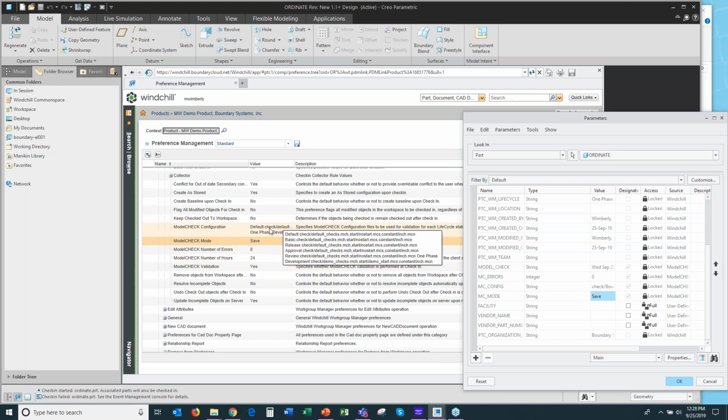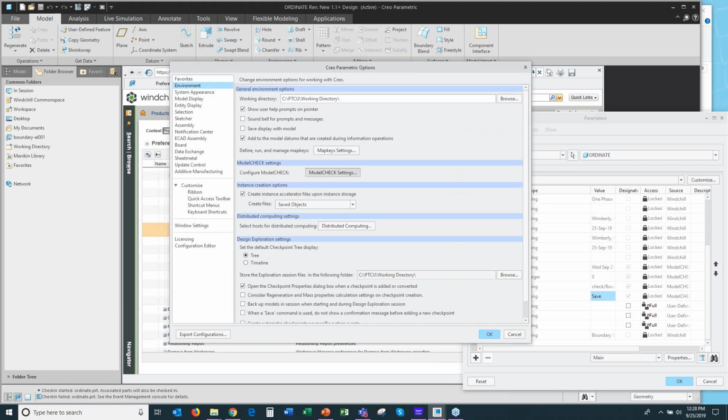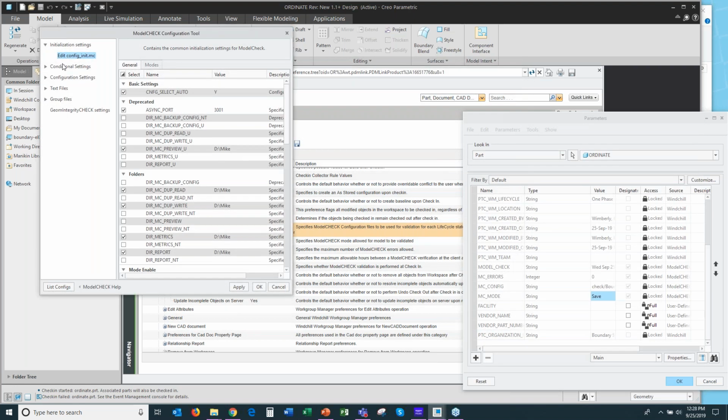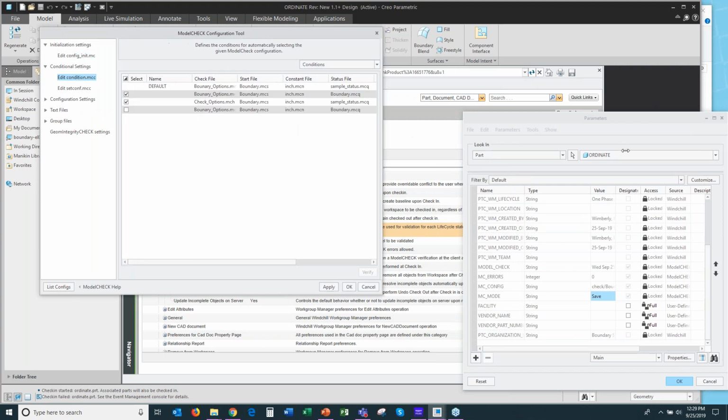What it's also looking at is there's a ModelCHECK configuration, and that was the other error that was set up. And these are looking for specific options that I currently don't have set on mine. So I have to go through and update those preferences a little bit later. So that's what it's looking for, is this configuration lining up with what I've set up inside of here. So it's making sure that all the items that I've set up that it needs to read are what it's actually reading.